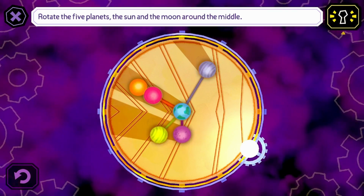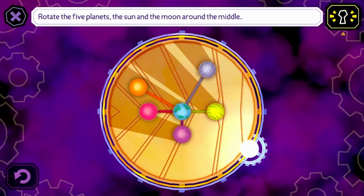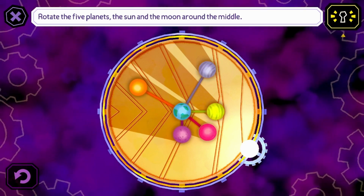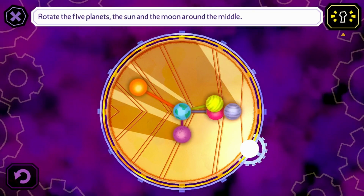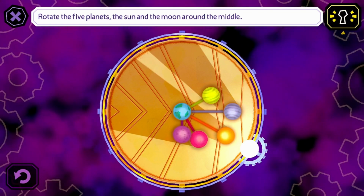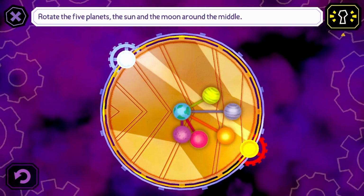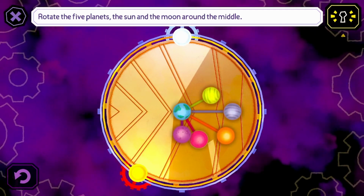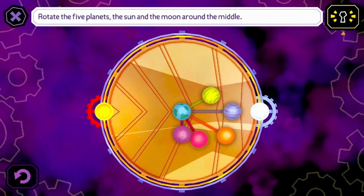Oh. Right. Because this is technically a very old model. If the sun is not in the center, but what am I supposed to? Oh. Okay, something's supposed to be here. Something's supposed to be here.